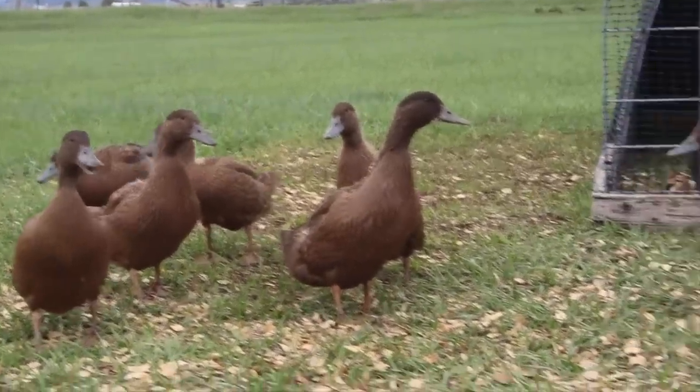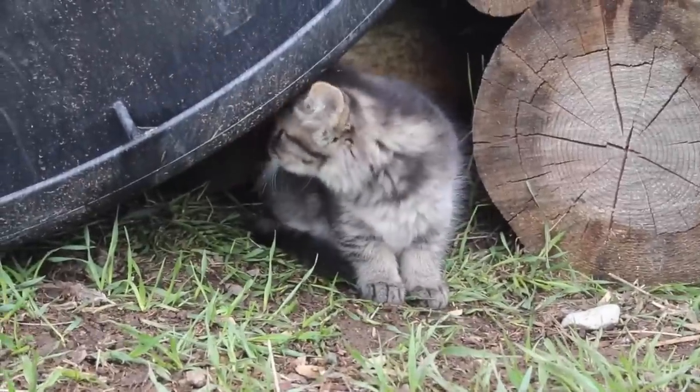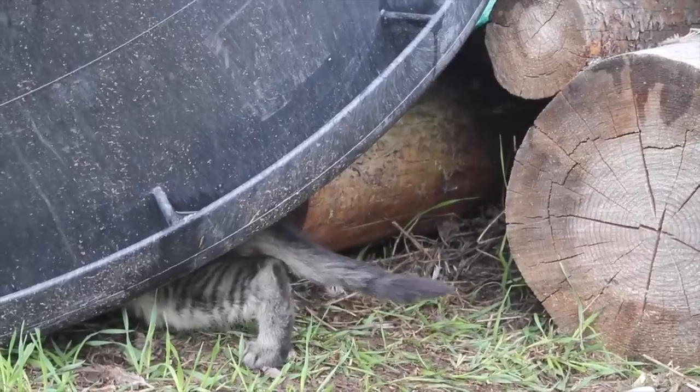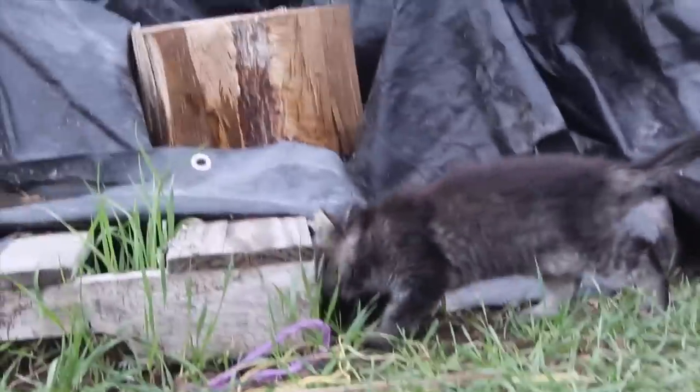The ducks are certainly not fully mature, but they look pretty full grown, and the kittens are just a lot of fun to watch as they play and learn about the world around them and do a lot of playing with each other, which is just pretty fun.